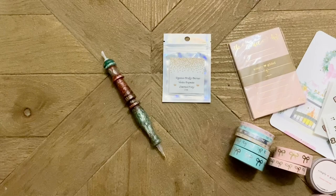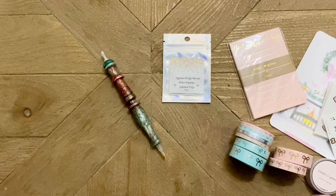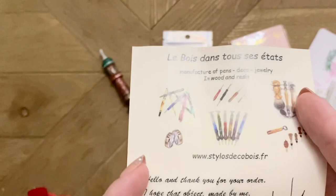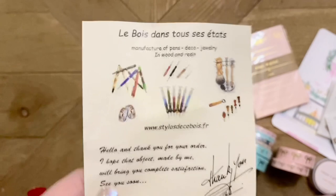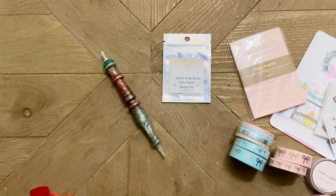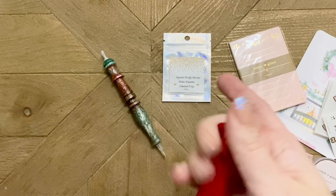And as soon as I saw this one, it had sold out. But I was like, oh my gosh, if they restock that one, I'm going to jump on it. So this is from Stylos de Cobois in France. So they did put a little note in here in both French and English. So yeah. The shipping wasn't terribly expensive or anything like that, but like I said, this is just my second pen that I've gotten from them.